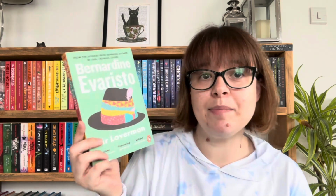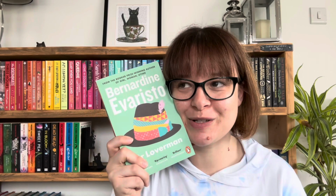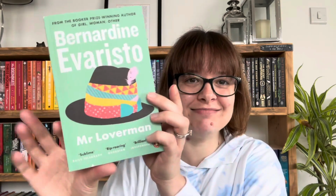Then I have Bernardine Evaristo's Mr Loverman. I feel like somebody gifted me this. Yeah, it was from lovely Laura. And it says happy half term. I think this might have been from October of last year. And again, this just feels like a summery cover. Like when I was looking at my spines, I was like, oh yeah.